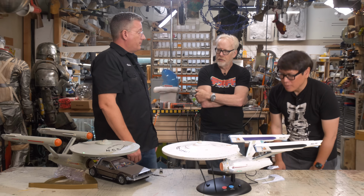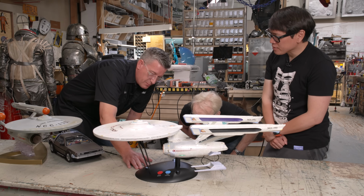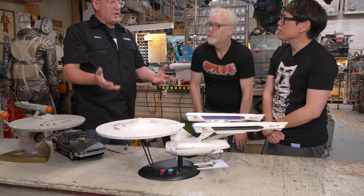Okay, it's all gravity. And then how about these supports here? Is this still a work in progress? Is the base still being designed? We're still trying to figure that out. Some people don't mind the supports. I don't necessarily want them, but they might need to be there because again, this is a 20-pound model.